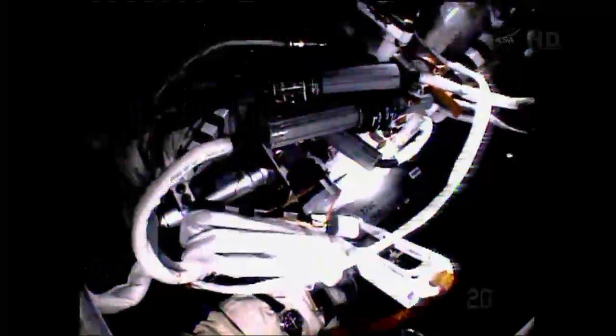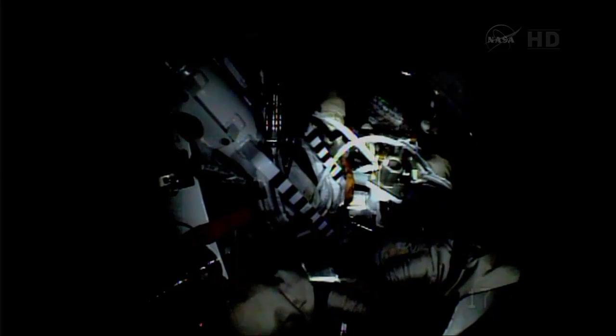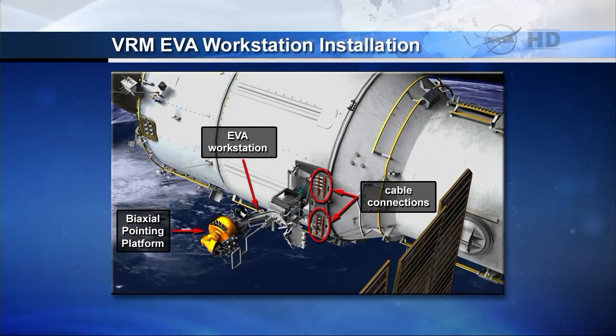Spacewalkers Fyodor Yurchikhin and Alexander Mazurkin are back at the Universal Work Platform on the starboard side of the Zvezda module. That's the location from which they removed the laser communication system hardware, and where they will not install the EVA workstation. Because the new hardware is not going in place, they're now tidying up the connectors and the cables at that work site before they move on to the remaining tasks for today's spacewalk.